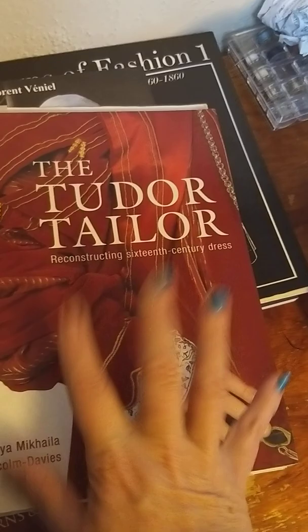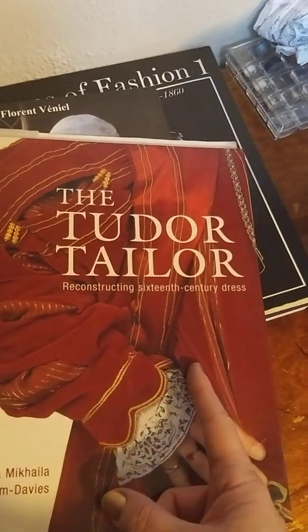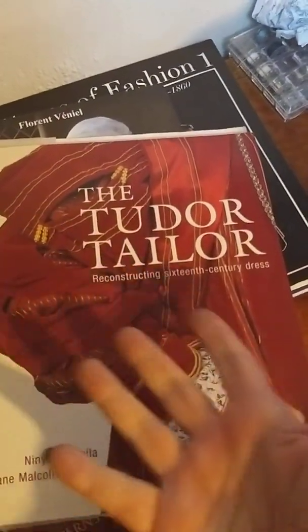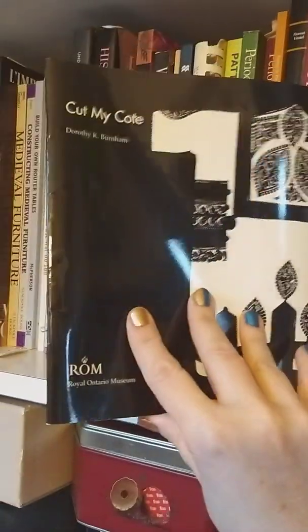So if you can get your hands on this book, get your hands on these patterns, make yourself some 16th century dress, because it's the 20s coming, and I'm saying we should be saying it's the 1520s. Yeah. Can you tell I love this book? My hand just keeps popping up. This is another fabulous one. This is another old one.